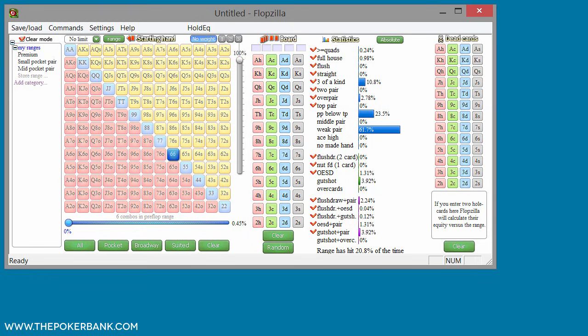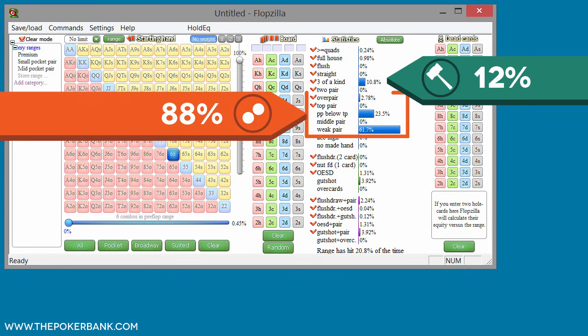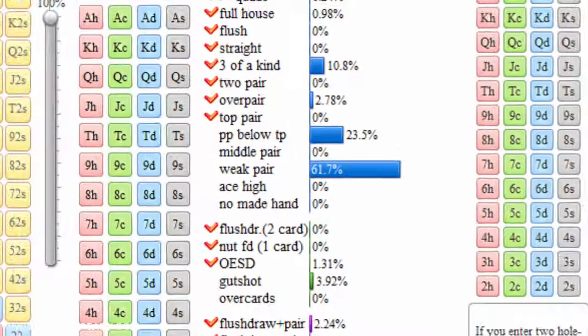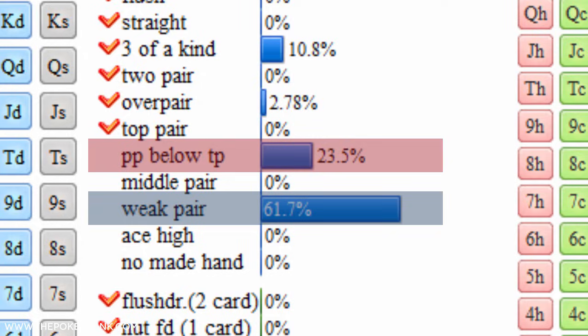Yes, it still smashes the flop with a set or better 12% of the time, and flops a single pair the other 88% of the time. But the way it hits a single pair is different than deuces. Sixes only flops a weak pair 62% of the time, and thus has more second or third pairs, and even flops an overpair a whopping 3% of the time.